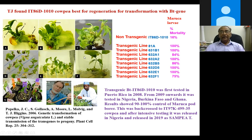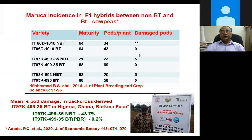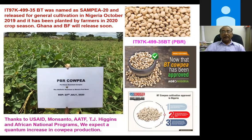So this is something that came as, we had a dream, and the dream came true because of the multi-partner effort. And just to show you the field testing that was done through 1010 as well as 35, there was zero infestation in the BT version, and the non-BT version was susceptible. And so this BT cowpea was tested under the leadership of AATF, the African Agricultural Technology Foundation, the one that coordinated the whole thing.